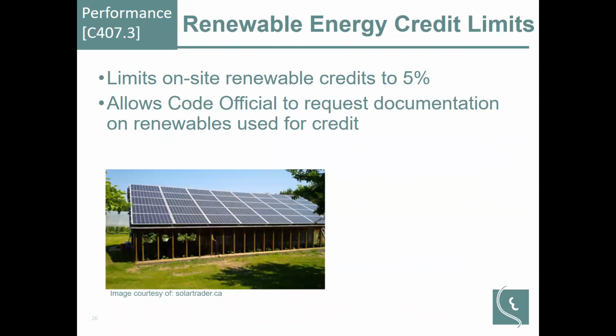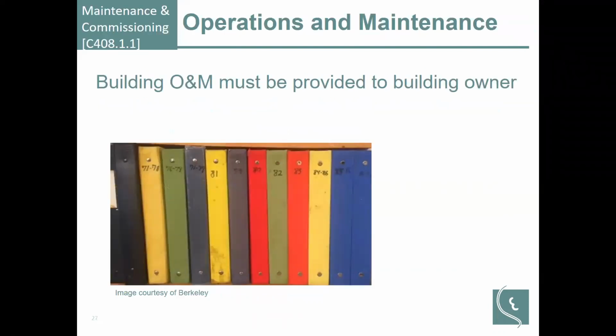So the idea is to do your energy efficiency first and then put your renewables on top of that. If you are taking advantage of reductions in energy cost by having on-site renewables, there is now a provision to allow code officials to request documentation on the renewable energy used for this credit, whether that's array size or windmill size and associated documentation for it.